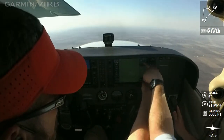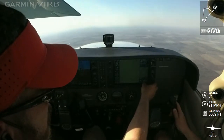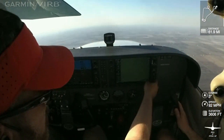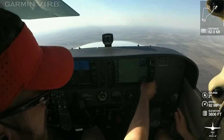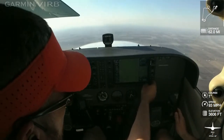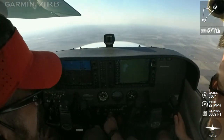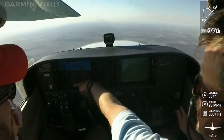Okay, it's going to flash Bloomington. You hit enter once and then twice again. Okay, so it's giving you a heading. Hold on, I'm going to go back. Alright, so enter, flashing Bloomington. Activate. Is that what I'm activating? Yep, that's correct. And so it draws your pink line, and it's going to give you your needle here too to point that way.